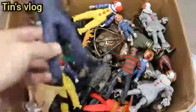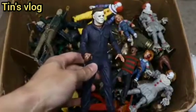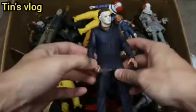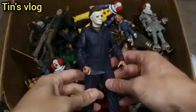We're going to start off with, I think this is the most recent movie that was released since that video that we did on the channel, and this is the 2018 Halloween Michael Myers from NECA. Looks absolutely fantastic. Ton of great details going on. That is something that NECA always does well, is their details. They always nail their details, their sculpt and everything.